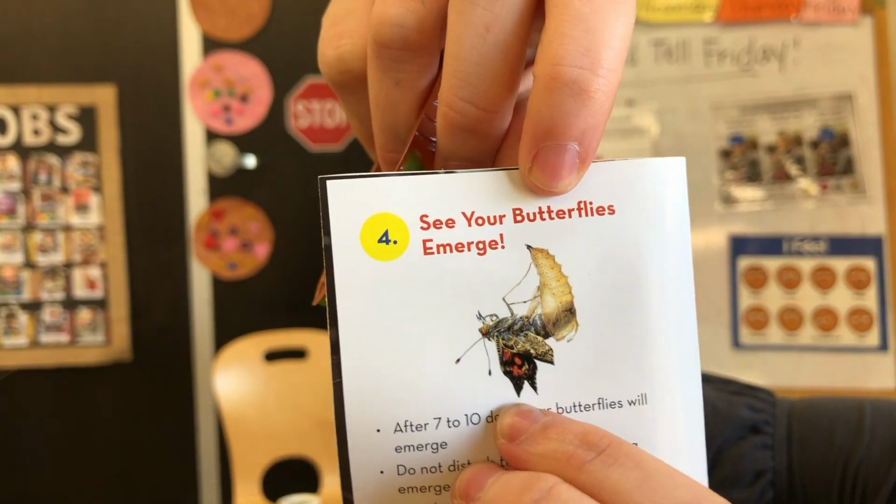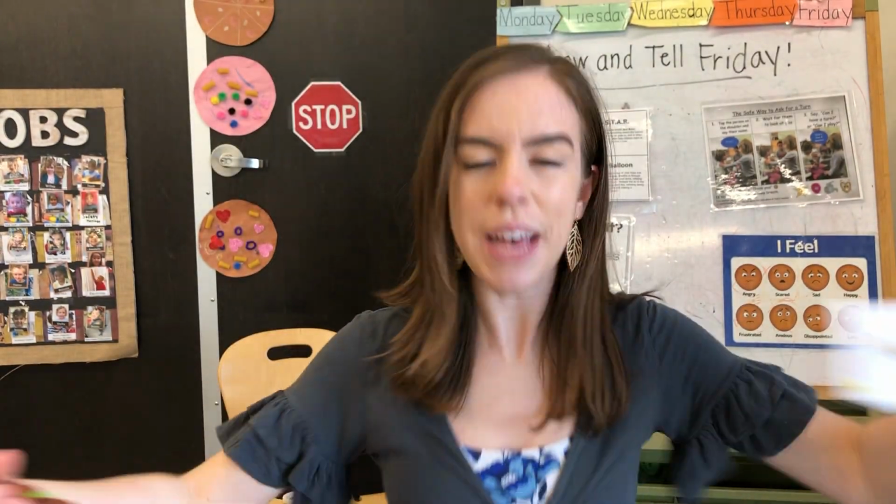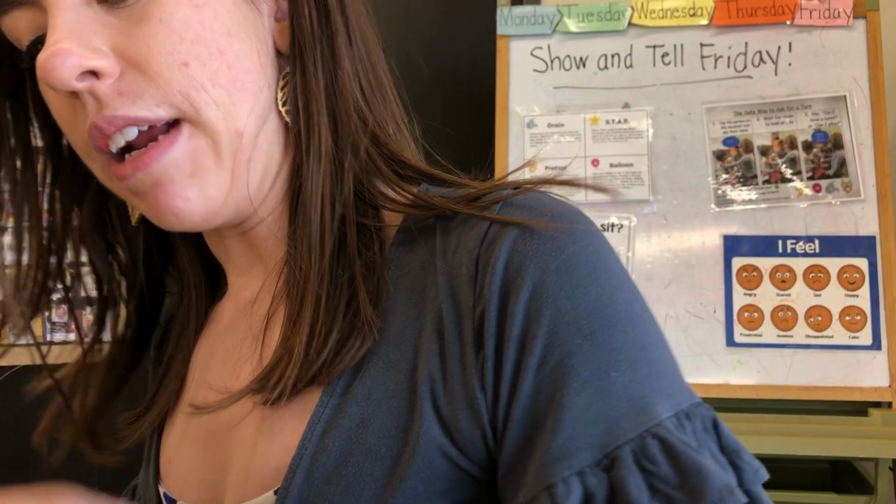When they first come out, their wings are kind of small. They're kind of shriveled up. So it takes them a little bit of time. They have to practice flapping their wings. Can you practice flapping yours? There you go. And once their wings are strong enough, then they'll be ready to fly.